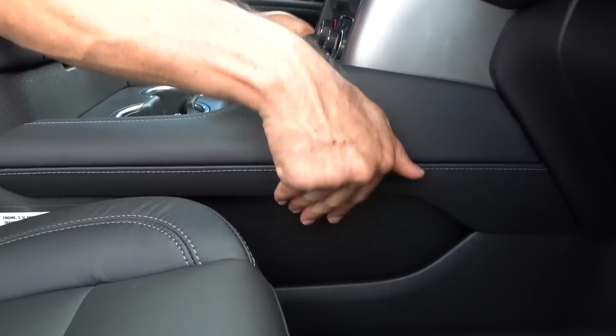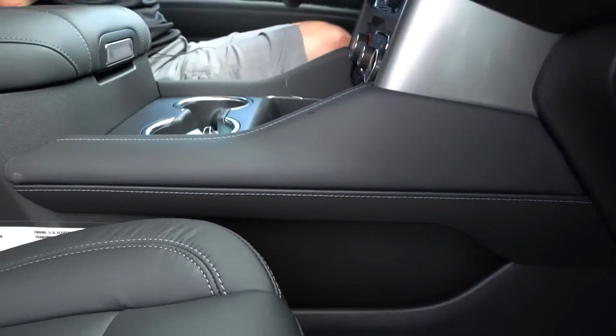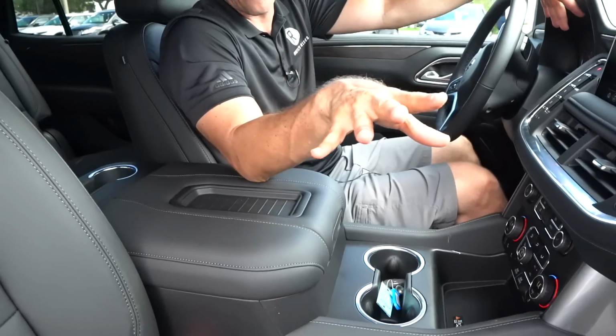They even have a banana holder here. Chevrolet knows that you like to snack. A banana holder. Here's a little fun fact. 1 regular sized banana is 2 fruit servings. So something to think about as you're munching on your trip.